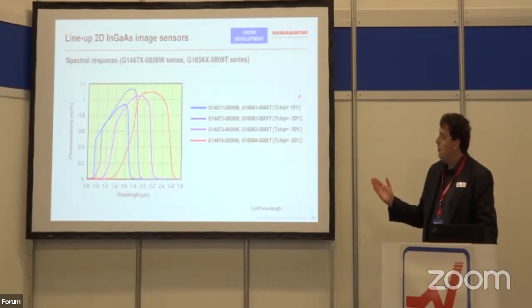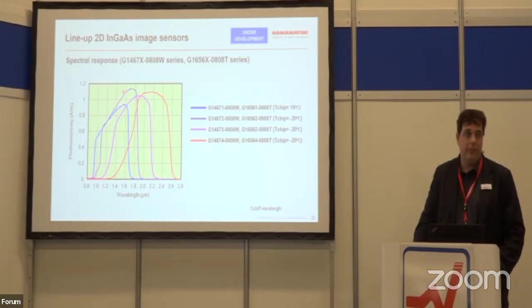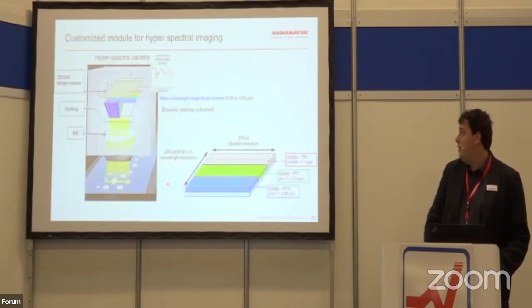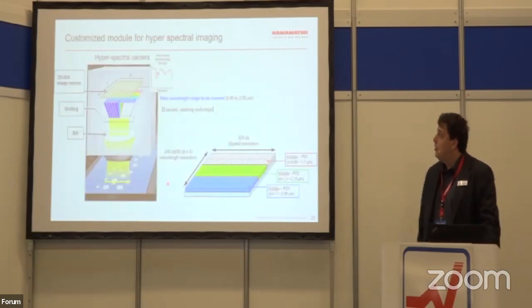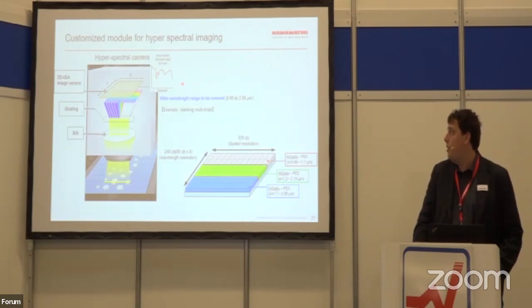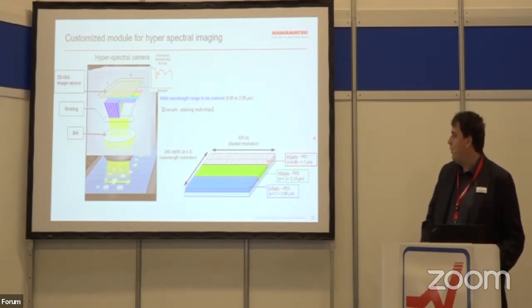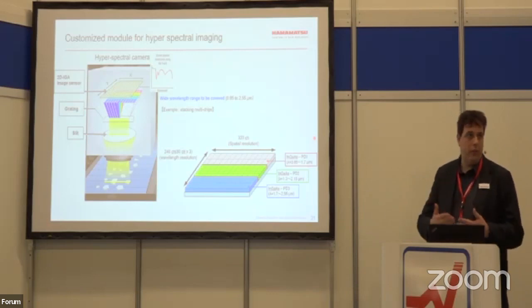As mentioned, this family of sensors is ideal for hyperspectral imaging. In fact, as you can see, the combination of these sensors can cover the whole short infrared range from 0.9 to 2.5. We also have a customized module exactly for this scope of hyperspectral imaging, which allows us to cover the whole wavelength spectrum in one measurement. For example, here we combine these three sensors and we cover from 0.9 to 2.5. This is just an example, as this is a customized module. If you need a particular sensor or other sensitivity, we can change the sensor inside the module.